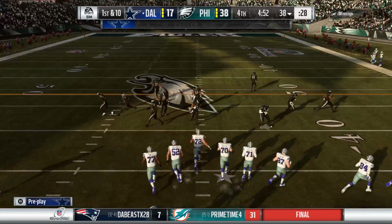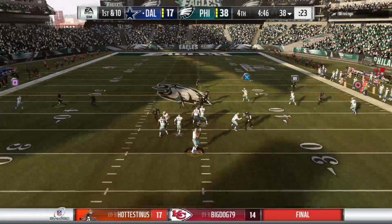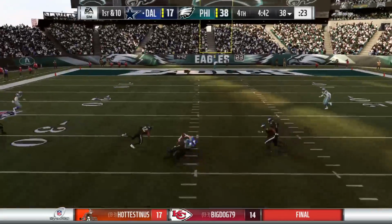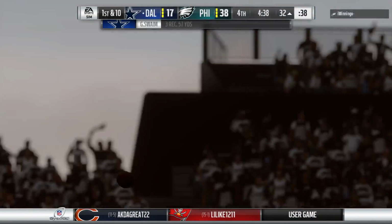So here's a 1st and 10 at the 38. First down, Prescott. And this is caught. I think he got that with one hand. Give him 30 yards there.